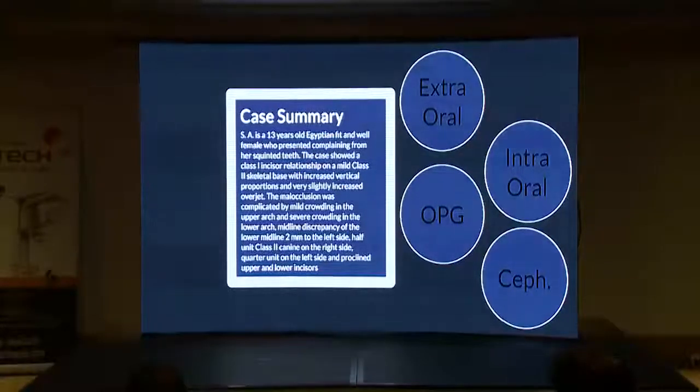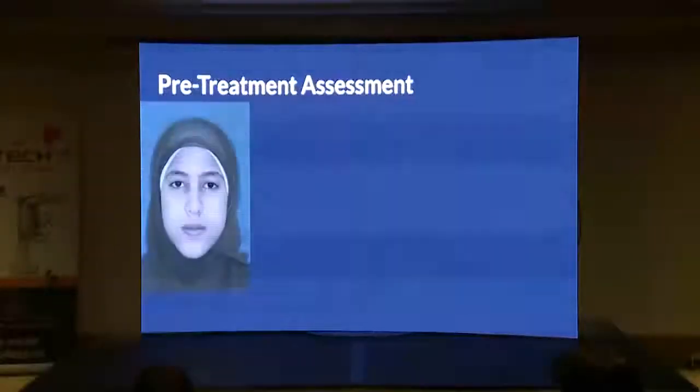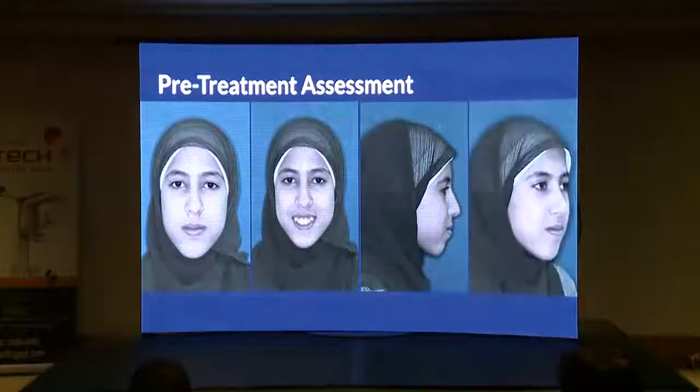The malocclusion was complicated with mild crowding in the upper arch and severe crowding in the lower arch, which was more than 8 millimeters. And she had, of course, class 2 canines on both sides and a class 1 molar relationship. Let's go to the extraoral pre-treatment assessment photos. So this is my case. The case was consented, written consent was taken to show her photos.